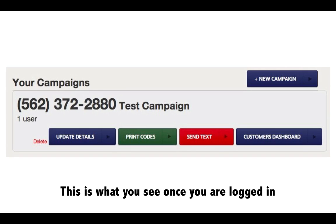This is what it looks like in the back end once you're logged into the program. Of course, you're going to have your own number right there that you're going to see. On the right side, on the top, you get a chance to see new campaigns that you're able to create. You get to update any details of your account. On the green button, you can print the codes automatically. The software will give you new codes every single time. It'll just move to the next set of codes automatically. So there's no duplication and there's no copying or nothing like that. It gives you new codes constantly, okay?